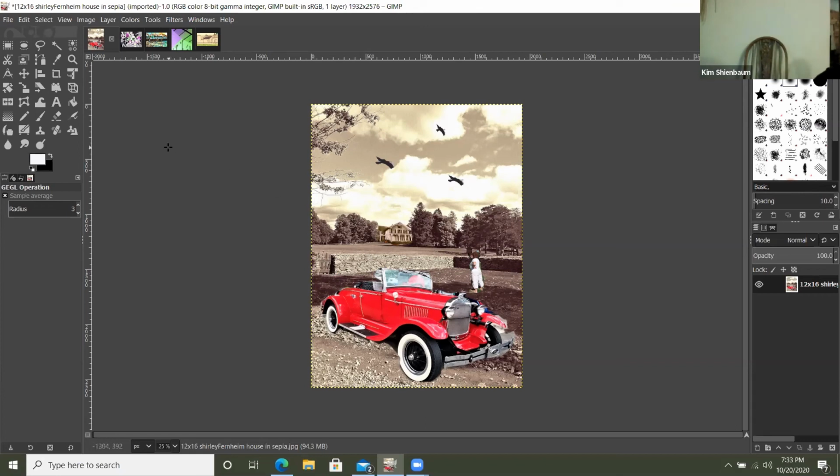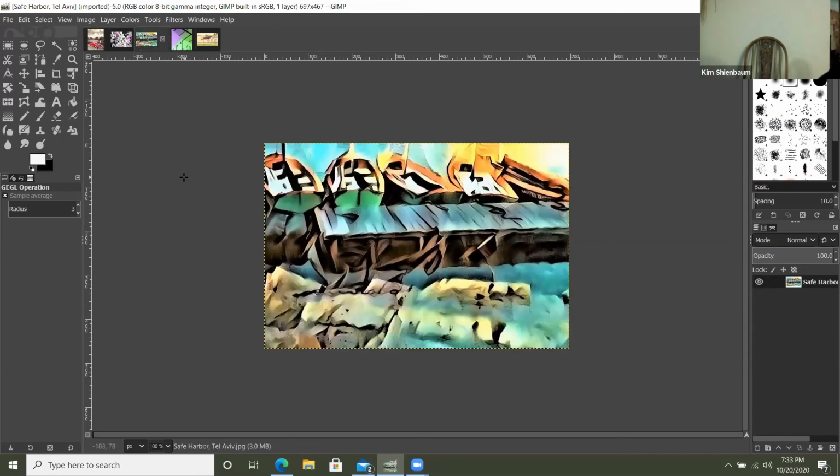So, yeah. Okay, I'll just take a gamble on this one, folks. But this was taken in Tel Aviv in the harbor. And it was not taken as something to share or anything like that. But then with the style render, this is what occurred. And it's the Cubist style render. And it's just a bunch of boats by the harbor in Tel Aviv.